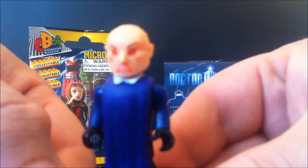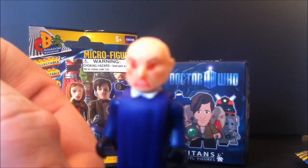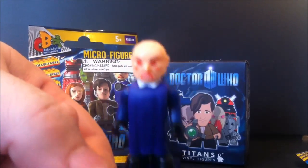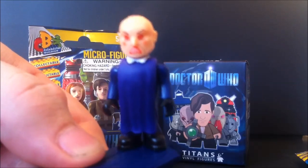And he doesn't look too bad, actually. I'll bring him in closer. Some nice little detail on the face. Let's see if we can get the camera to focus in on the face. Focus. Probably not. My big knuckle. That's him.